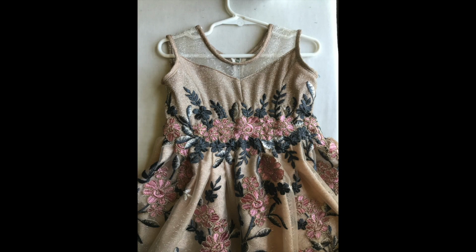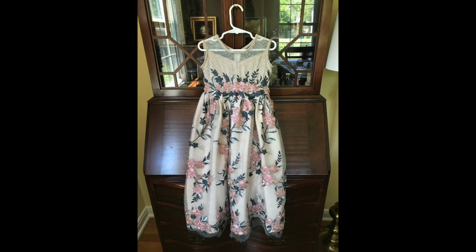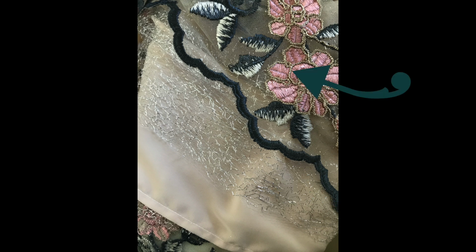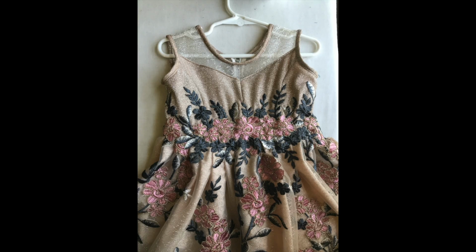I didn't have much to work with, just a few long, narrow strips, so I added extra seams to piece a bodice together. For the neckline, we didn't want spaghetti straps because kids can't keep those on. So I layered a bit of nude tulle and a silver mesh together and made a sheer yoke. For the skirt, I ended up using 3 layers: a nude matte satin, and over that the silver mesh, and as the top layer, a nude tulle embroidered with navy and pink flowers. Then, to finish the dress off, I cut all of the flowers and vines I could from the tulle scraps, and then appliqued them at the waist of the dress.